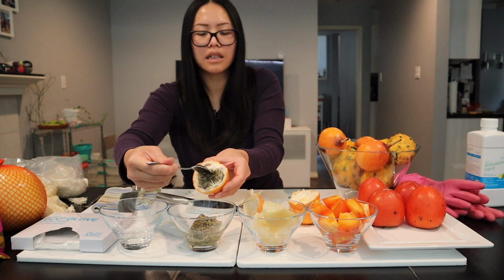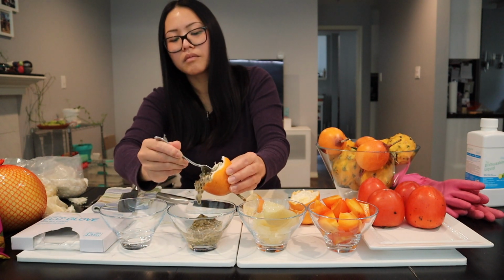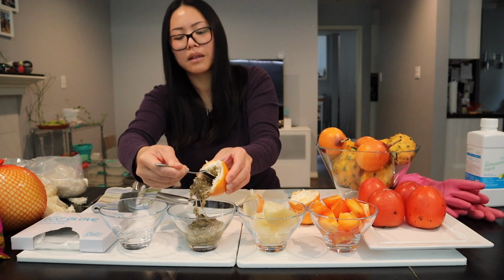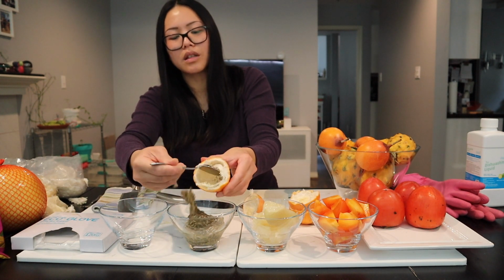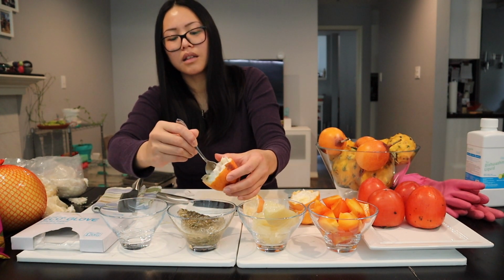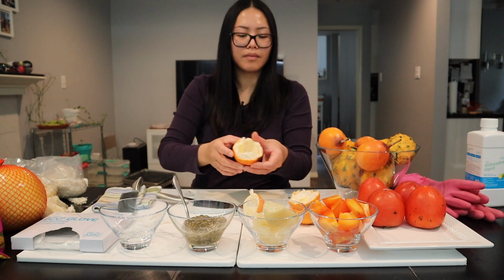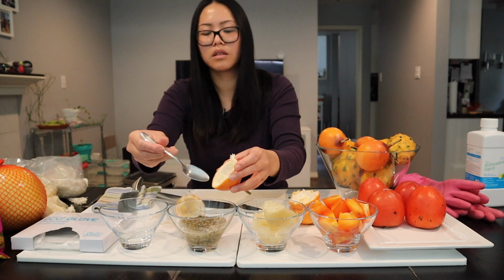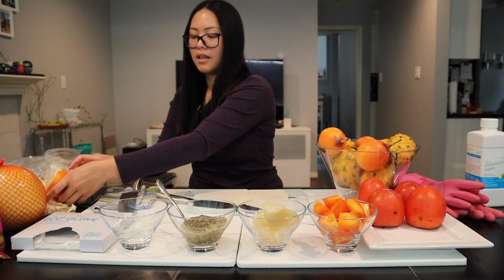It doesn't really stick to the fruit like pomegranate or something. This is way easier than pomegranate. That's why I don't eat pomegranate. Pomegranate is too difficult, but that's it. The passion fruit, oh, there's still a little bit here. Let's get rid of this.